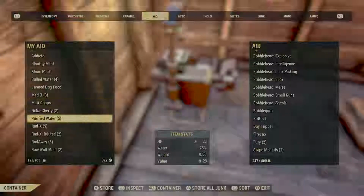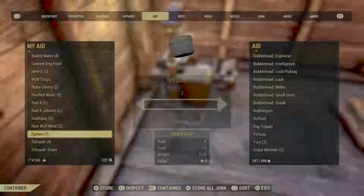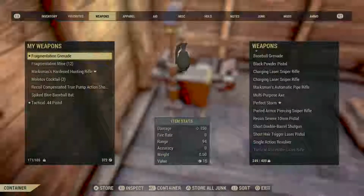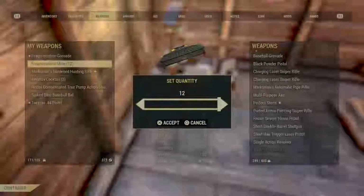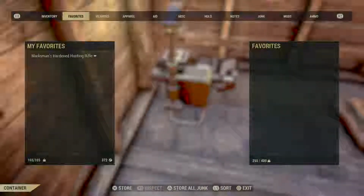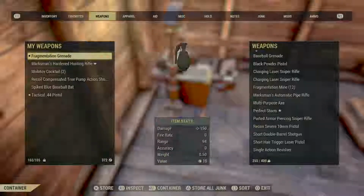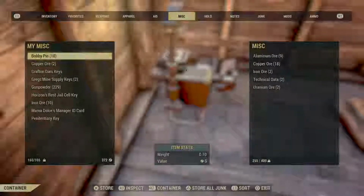Okay, well, that's most of the stuff that I would probably not use. I think the rest of it I got... Oh, spices. Definitely don't need all these spices. Okay, getting there. We're close now, at least. Fragmentation mines. You know what? I have not had a use for those yet. Oh, baby! 165. Right on a dot. Excellent. Okay, well, I think I have probably gotten rid of everything I can get rid of.